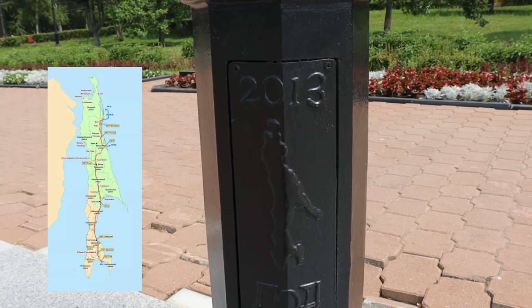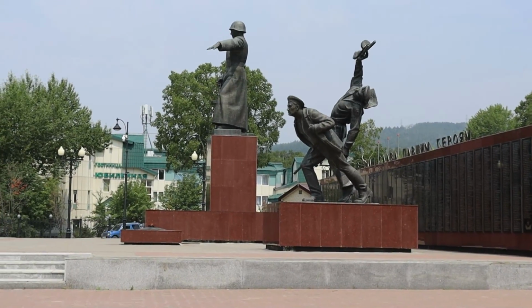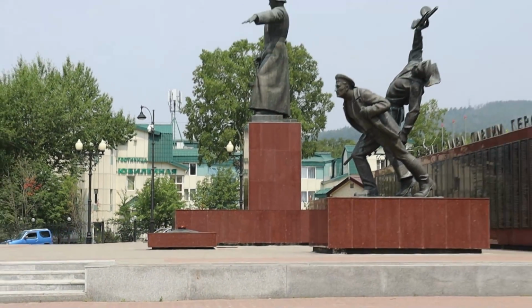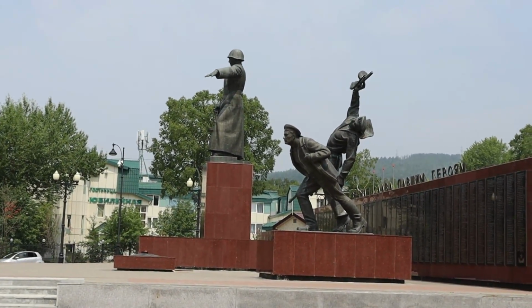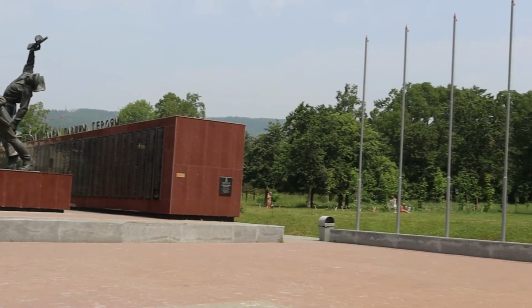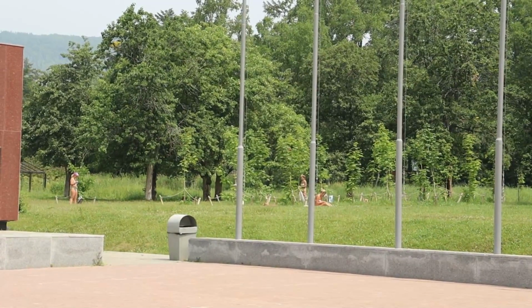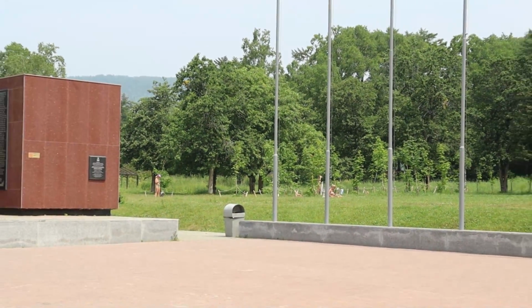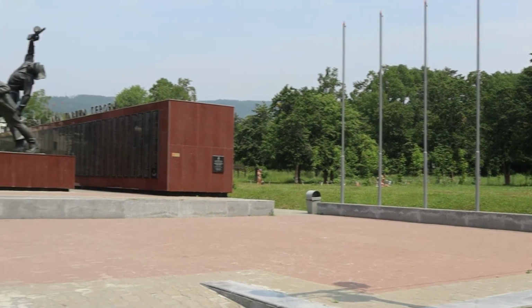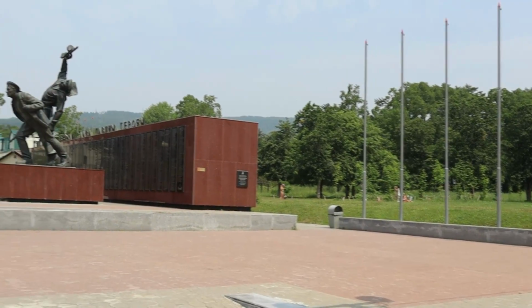This is what it looks like. This is the Glory Square and also the monuments to the fallen warriors, and this is the fire. It's sort of like a sacred place. I don't think that sacred is the right word here, but by the way, right next to that place there are people sunbathing. It's been an argument whether you can sunbathe near such a place, but I think that most people agree that it's not a big deal.